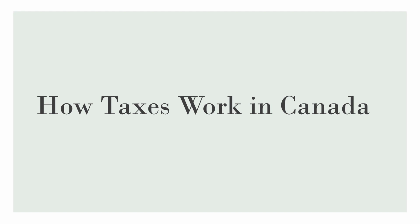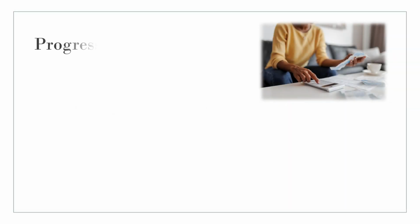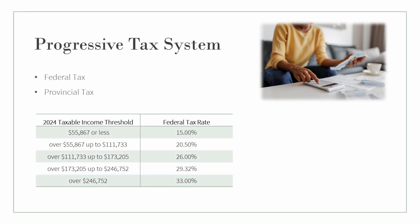Before we dive into how to increase your tax savings, we will go over the basic concept of the Canadian tax system. Canada uses a progressive tax system, which means the more you earn, the higher your tax rate on the next dollar of income. Your income is divided into different brackets, and each bracket has its own tax rate. You only pay the higher rate on the portion of income that falls within that bracket.